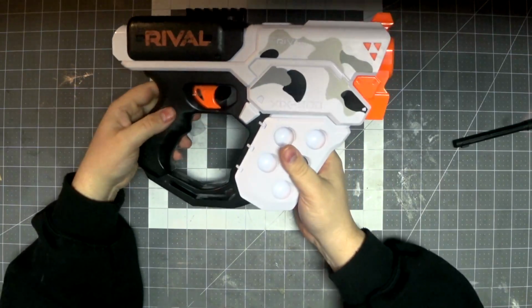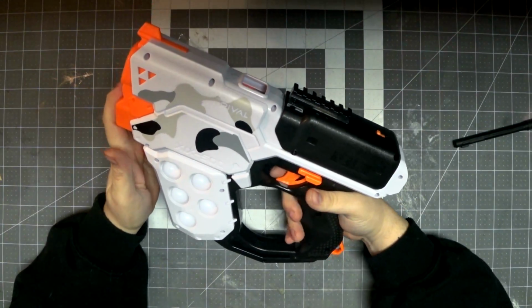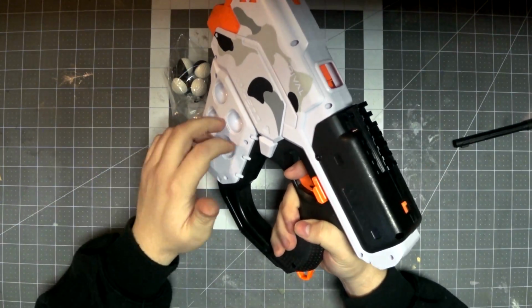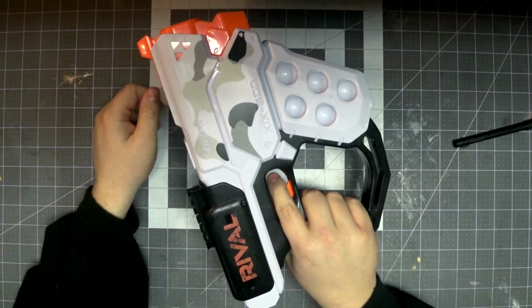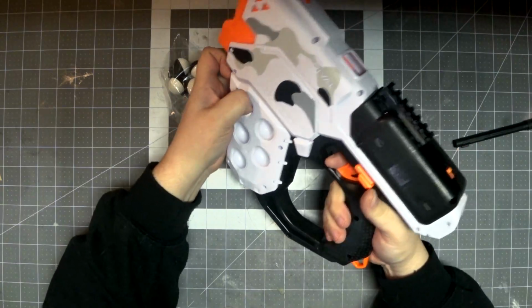And this thing is massive. This thing is absolutely massive. I was not expecting it to be this big. It does look cool. Oh my god, it gives you storage for 10 and only comes with 5. So you could have 5 in the magazine and then 10 on the side of the blaster. That's interesting. Let's see how well it holds those in place.